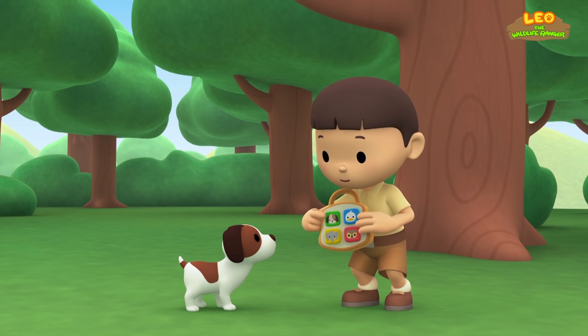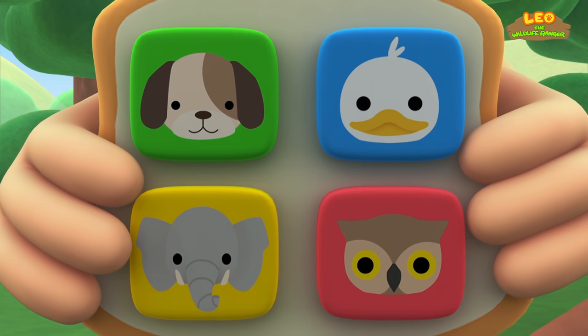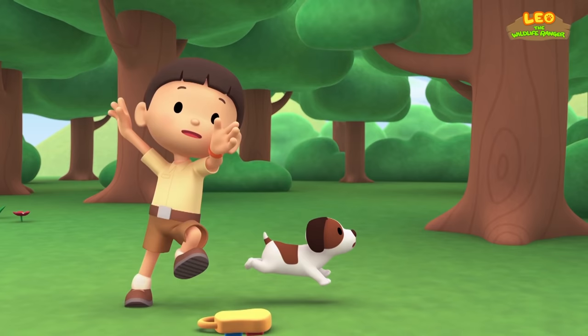That was the sound of a dog. See, if I press a button, a sound appears. Do you know which animal this sound belongs to? That's right. It belongs to an owl. An owl makes a hooting sound. Oh, what's that scary sound? It's up there.